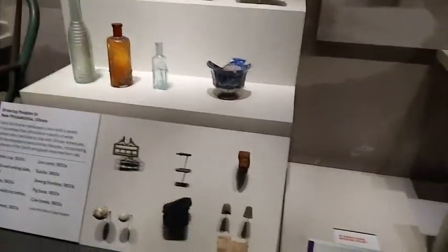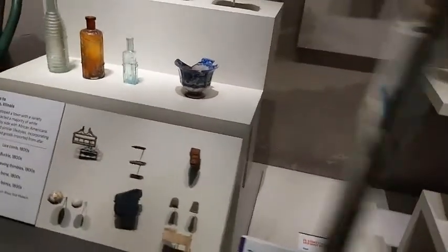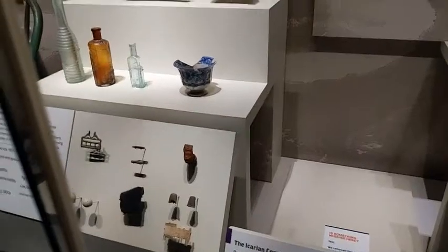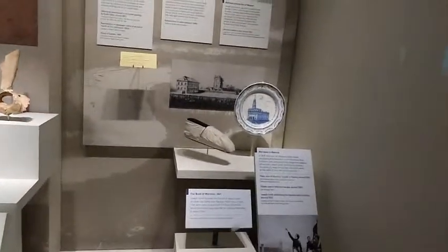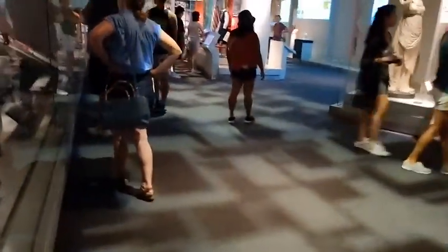Oh, that's a pipe fragment. That's a clay pipe fragment. How interesting. Wow. Oh, I'm so grateful, one day at a time. This is really cool.